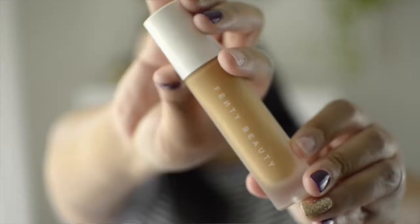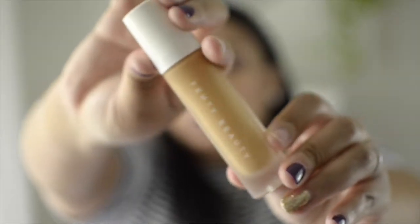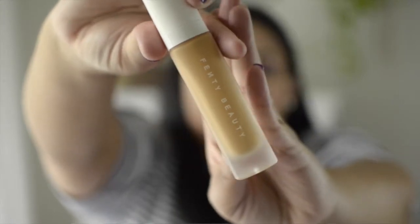And this is what the bottle looks like. The bottle just has this white top and it has like a frosty clear glass. It says shake well, 32 milliliters, and it's just a soft matte.